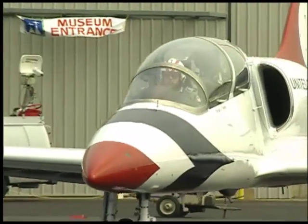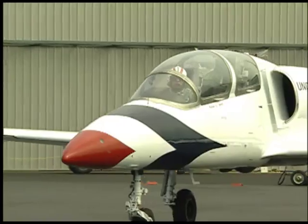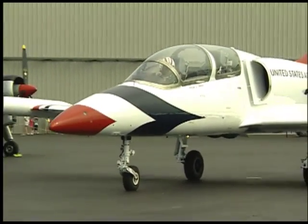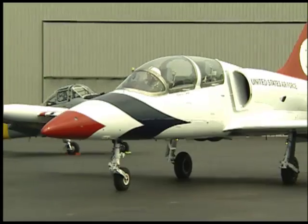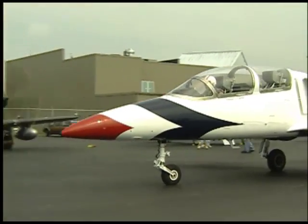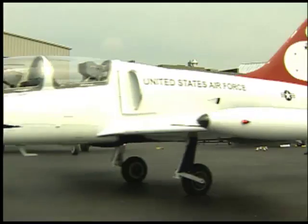I'm Dan McHugh from York Harbor, Maine, and this aircraft here is an L-39 Albatros, and it was constructed in 1991 by Aero company out of Prague, Czech Republic. Back in 1990, I was the first one to see and believe to bring an L-39 into the U.S.